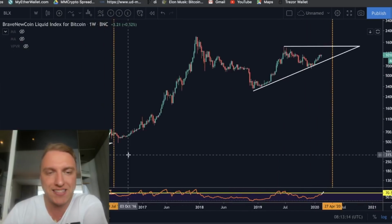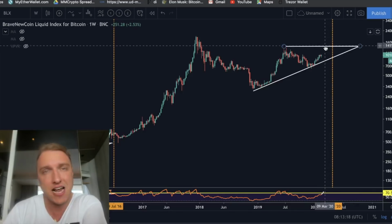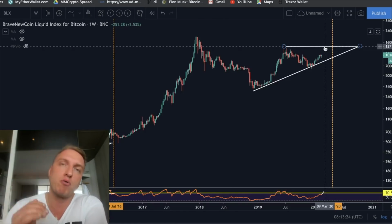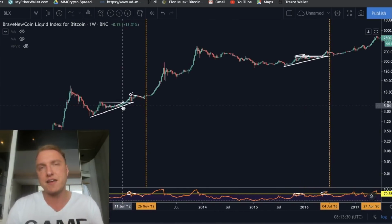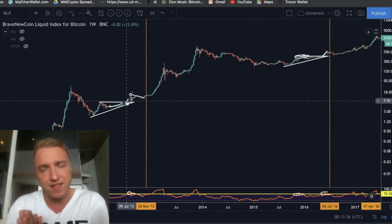Bitcoin usually breaks out of these ascending triangles once we have formed a second touch point. We haven't had that so far. So we think, yes, 14,000 is possible before the halving, but probably we will get a rejection just as we have gotten it every single time before. But look at this: all these ascending triangles actually ended before the halving, and they broke out 80 or 90% within the triangle.